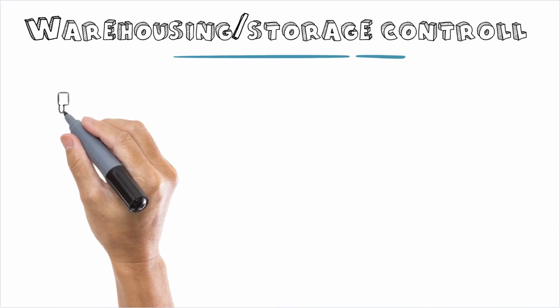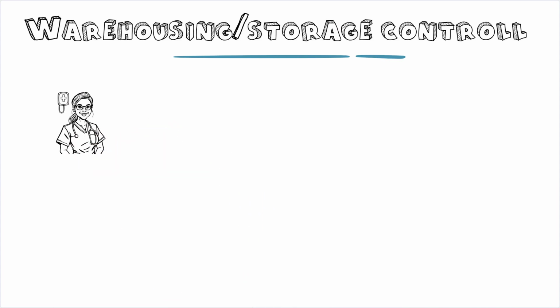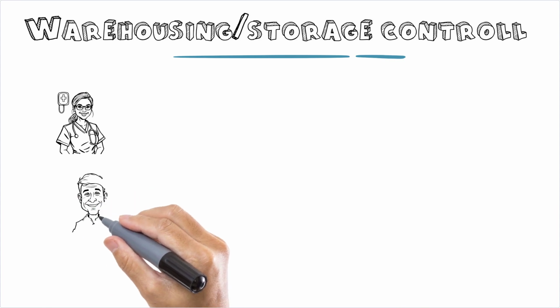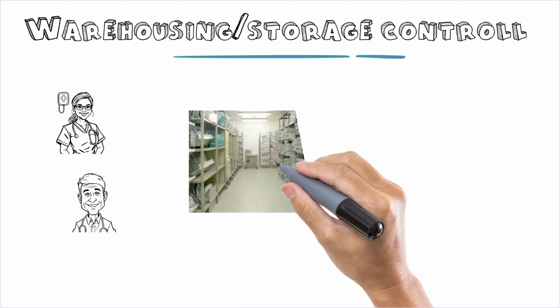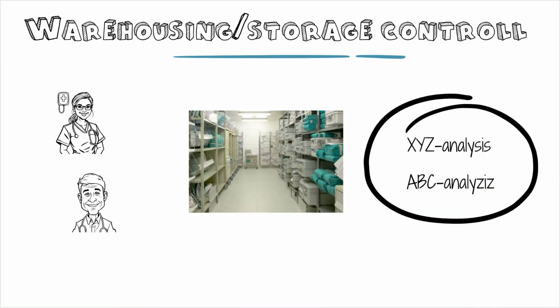Now, let's look at the logistical concept of warehousing and inventory control. Let's say Julie and Peter are responsible for inventory of consumable supplies. It may be medical supplies such as gloves or bandages, cleaning products such as wipes or hand sanitizers, personal protective equipment, office supplies, basic patient care items like bedpans, thermometers, and tongue depressors. It can be consumable medical devices or general supplies.